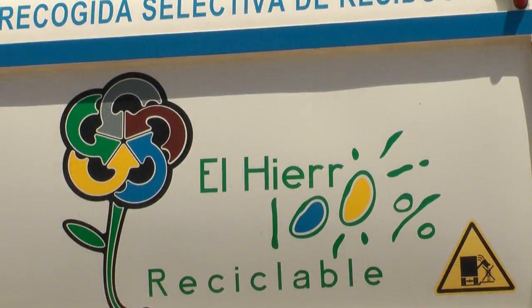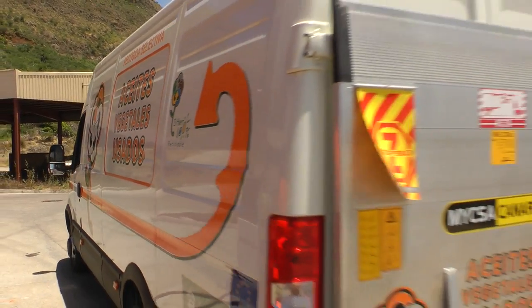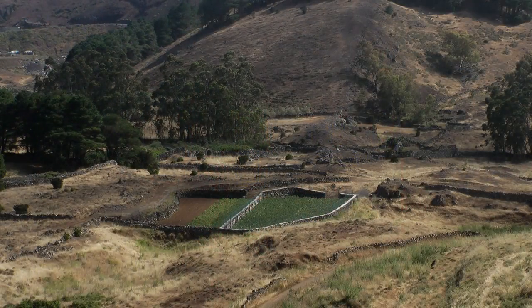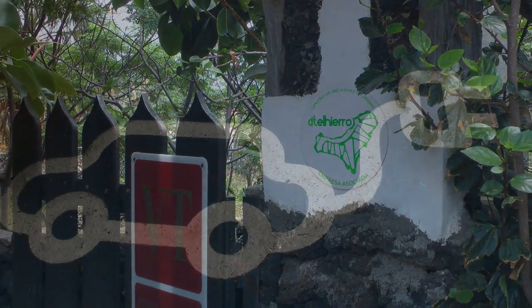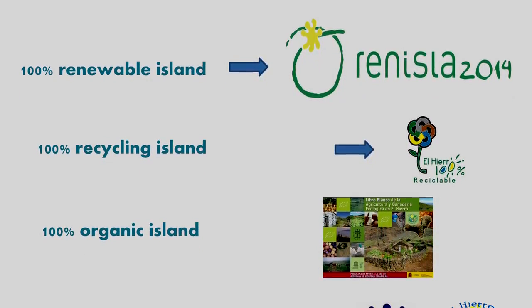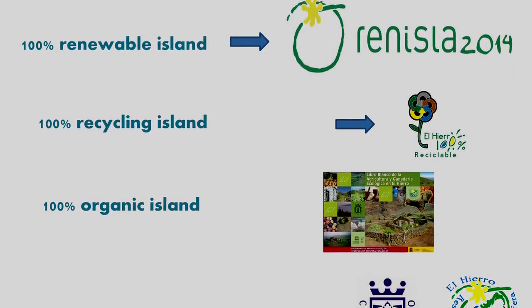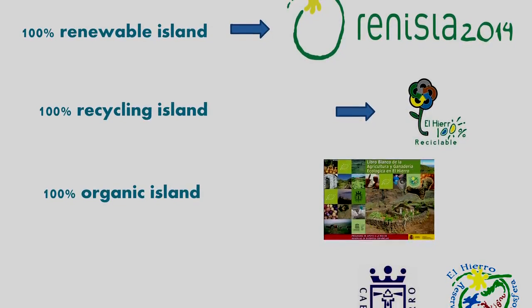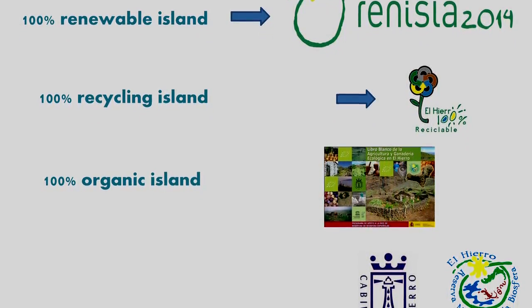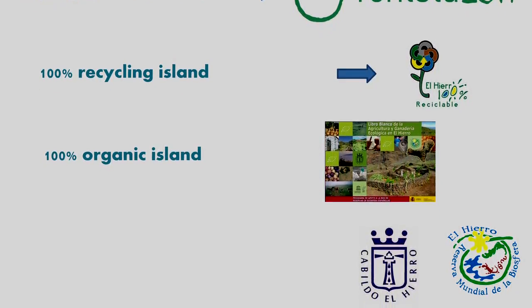We have chosen to center development on the island around the concept of sustainability, making us an authentic laboratory for the sustainable development of small islands. We have based our actions towards achieving a series of goals. 100% renewable island, 100% recycling island, 100% organic island. These 3 broad axes also provide a targeted response to the pressing challenges that biosphere reserves have to address according to the Madrid Action Plan.